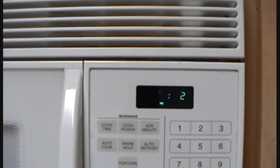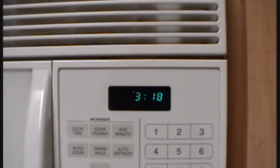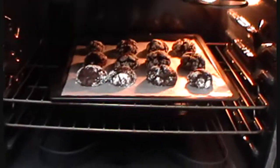3, 2, 1, and you know what that means. The 375. Bang! Look at those cookies. How you like that? Alright, come over here. Grab myself an oven mitt. Kind of hard to do with one hand.